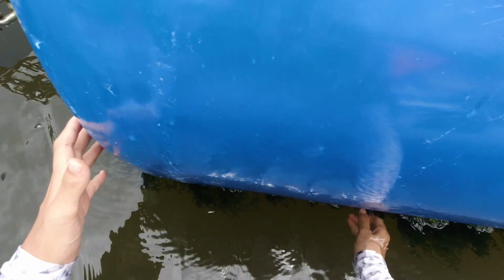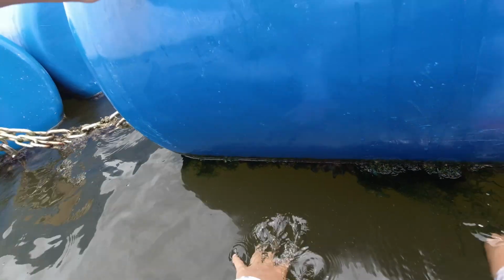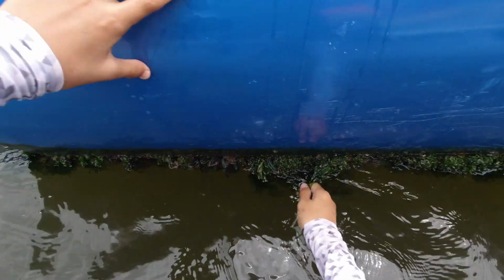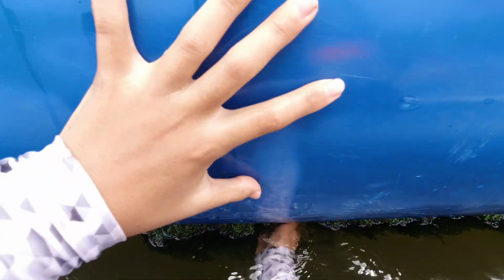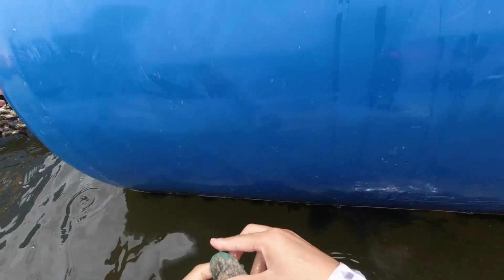So you put your hand underneath because this thing turns. If you turn it, it will just turn back. So you put your hand underneath. You feel for big mussels. So you feel if there are any big mussels. This one seems pretty big, and we'll just pull it out. And guys, this is a really big mussel.